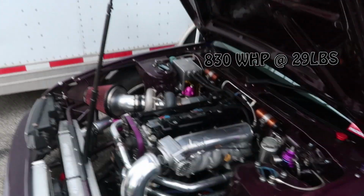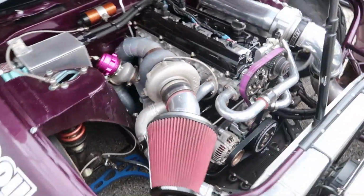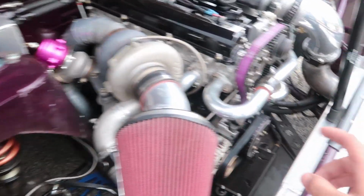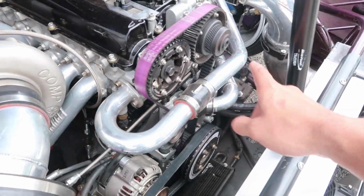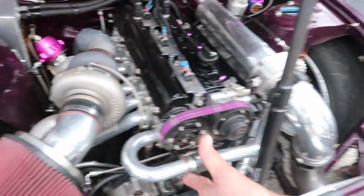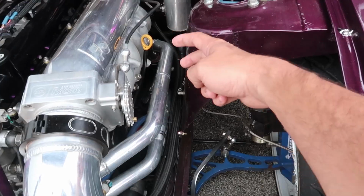Jesus Christ! How many pounds of boost is that at? 29 pounds. 29 pounds. Oh my God. It's so beautiful because, I don't know if you've seen other 2JZs out there, but these nice radiator pipings are beautiful. No one does that. Everybody just gets hoses and things like that, you know, welding it right and guiding them right in the proper direction.